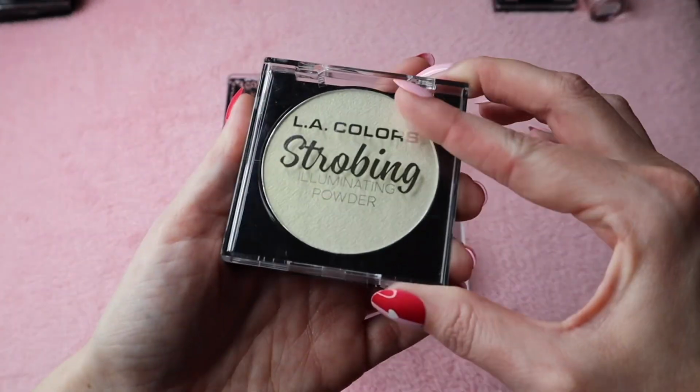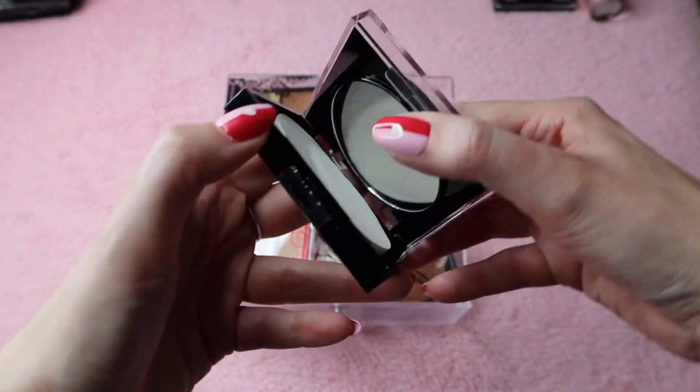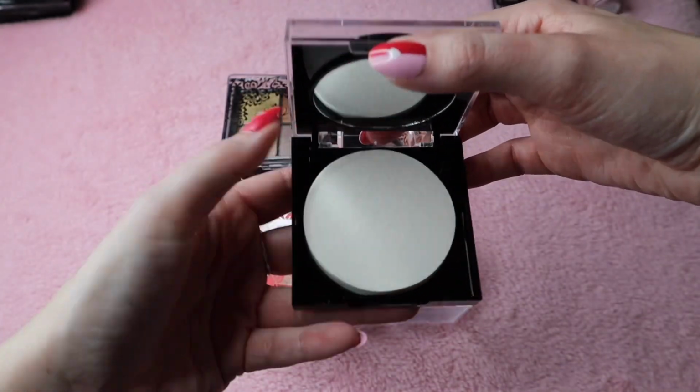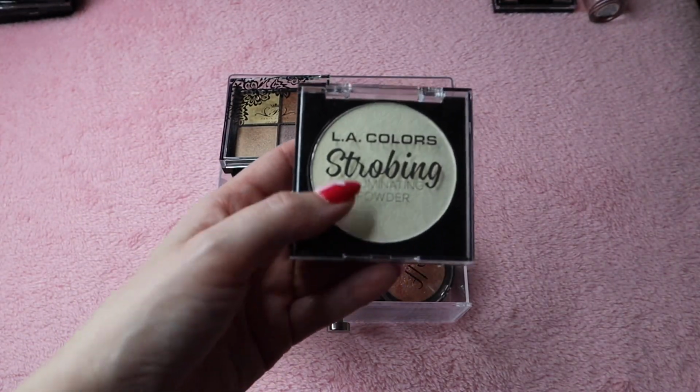This one is from LA Colors. This is a strobing powder, and it's one of those that has a mirror and a sponge in there. It's really chunky. I'm not into it, and I never use it, so I'm going to declutter this one.